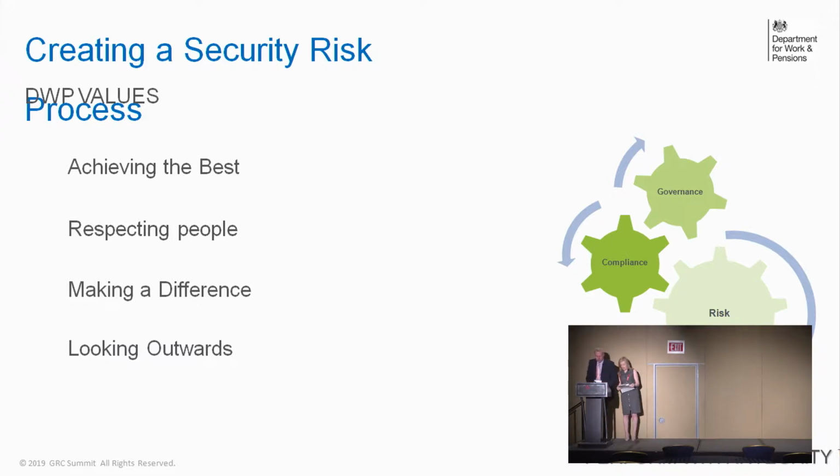Thanks, Jane. I think one of the key differences for me with the Department for Work and Pensions is, is there anybody here from outside the USA? Where are you from? Canada. There's nobody from Europe or anything?